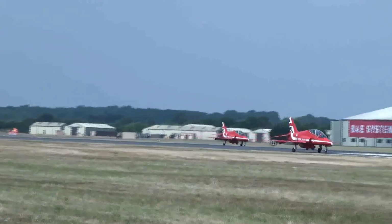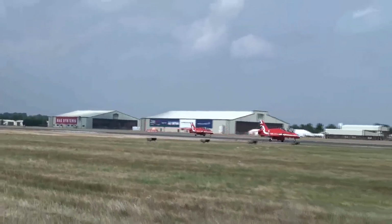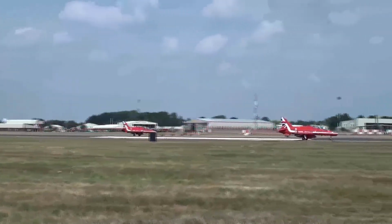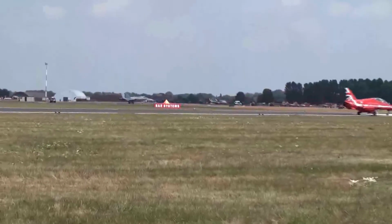Absolutely right, and particularly here at RIAT, 2,000 volunteers spend about four weeks putting this display arena together and taking it apart after. Without those volunteers that give up their time for free, this show just simply would not happen.